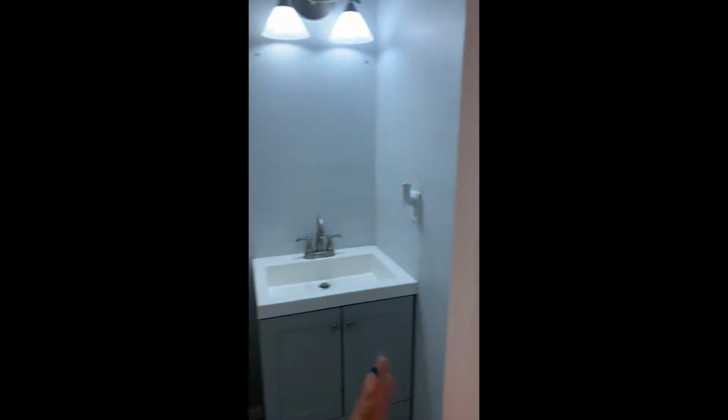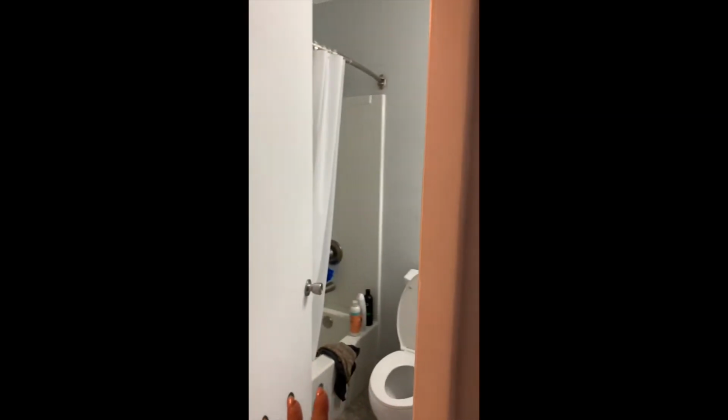The hallway was a little dark. And then this is the guest bathroom here. The vanity was actually fine, but just needed a complete redo and refinish as far as just making things kind of lipstick and nice with the flooring and the doors.